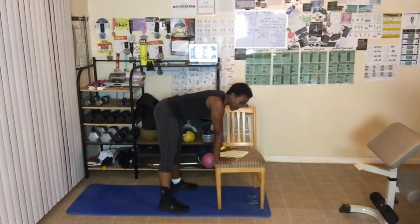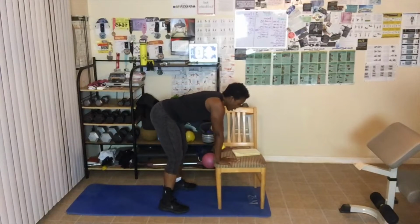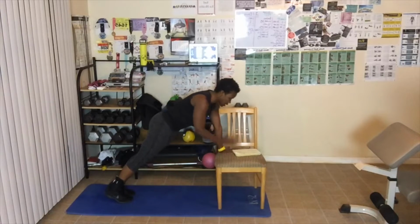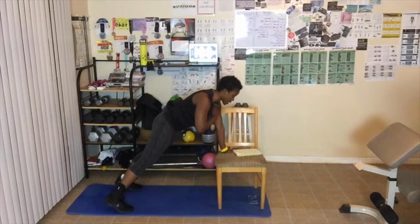Okay, so this is your tap. Stand shoulder width apart. Just tap your shoulder. You can do it in the push-up position, or you go to the push-up position. Tap. Legs wide. And tap that shoulder. Tap that shoulder.